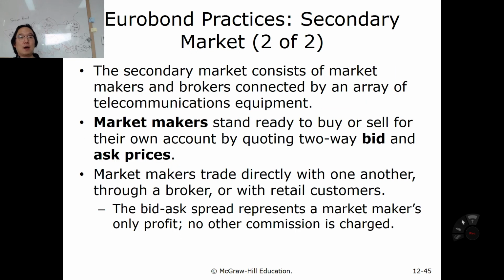The secondary market consists of market makers and brokers connected by arrays of telecommunications equipment. Market makers stand ready to buy or sell for their own account by quoting two-way bid and ask prices. Market makers trade directly with one another, through a broker, or with retail customers, retail investors. The bid-ask spread represents a market maker's only profit. No other commission is charged.